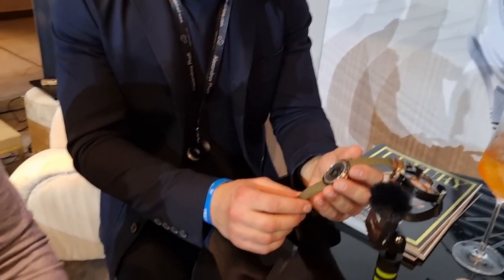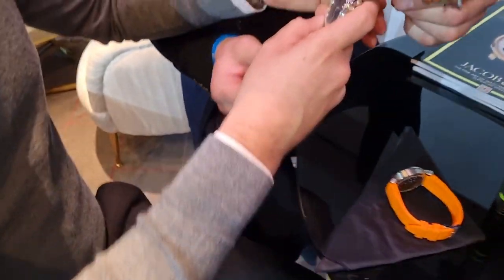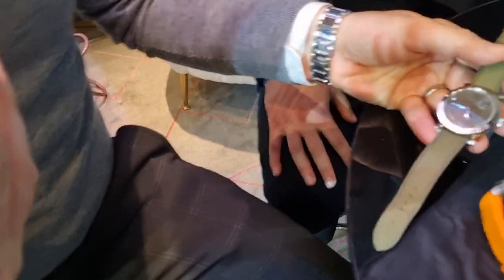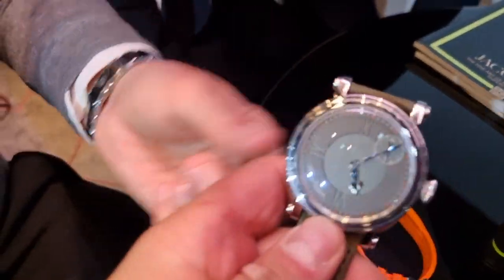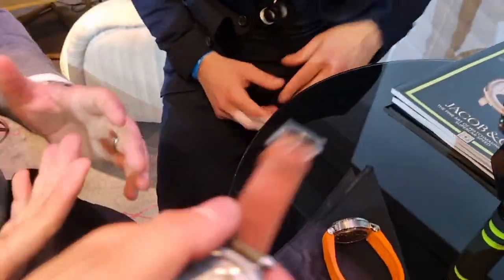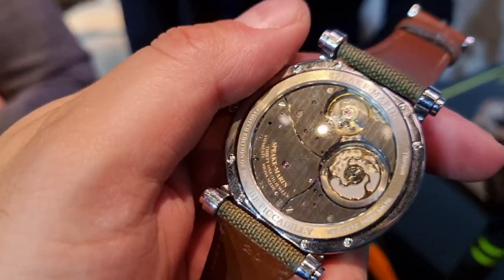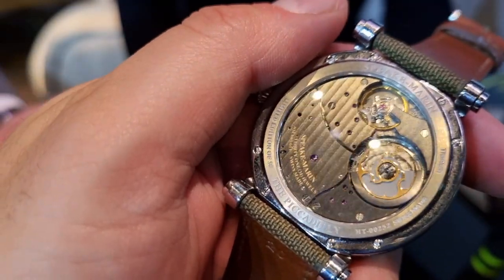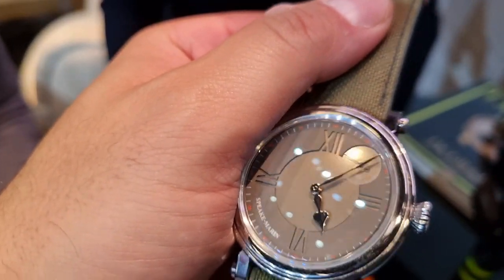Fantastic. So where should we start? Do you want to show us the one with the orange? So let's start with this. Okay, fantastic. So we introduced a few in-house calibers recently, step by step, from 2017, 2018. We have a micro rotor, hour minute seconds. Another one which is open work, which is hour minute second. This one is a three hands caliber, with the particularity of having the seconds at 130 all the time. Yeah, beautiful, fantastic.